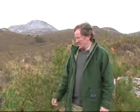Amongst a group of what are effectively the toddlers of the pinewood world in Beinn Eighe. These trees, baby trees, were planted 5 or 6 years ago, and they're part of a long tradition of trying to re-establish woodland on Beinn Eighe.